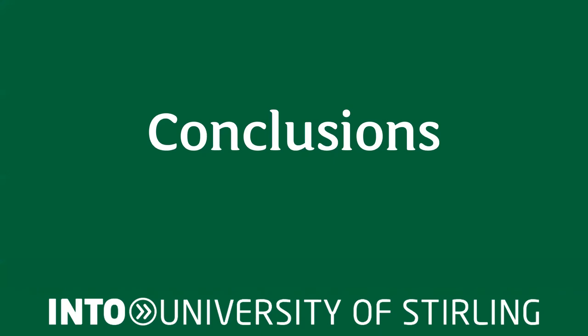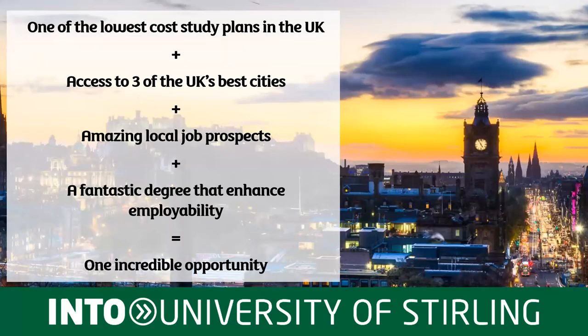So that is employability in a nutshell. Just to recap, we are one of the lowest cost study plans in the UK. We have access to three of the UK's best cities. We have amazing local job prospects here, but also a fantastic degree and study experience, which will help you get those jobs that you want in the future and take advantage of the growing job trends here in Scotland. And all of that added together equals one incredible opportunity that is unrivaled anywhere else in the UK.